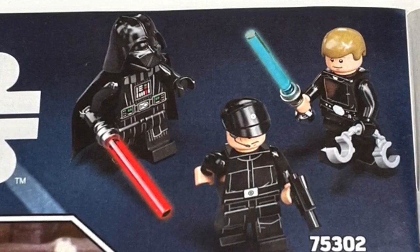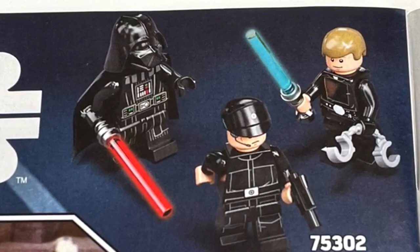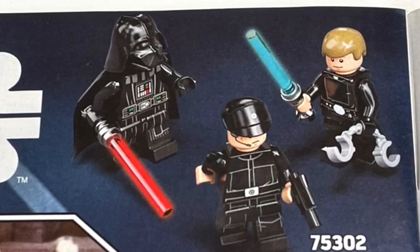The TIE Fighters are boring, but they're good if you're trying to build an army of TIE Fighters, which is possibly what it was intended for, I guess, which is a great thing, especially if you're making like an Imperial base or something. Then this would also go well in it, but where are the figures for that? So I just don't know. But I'll just stop there.